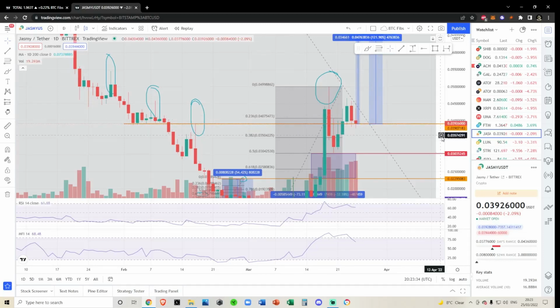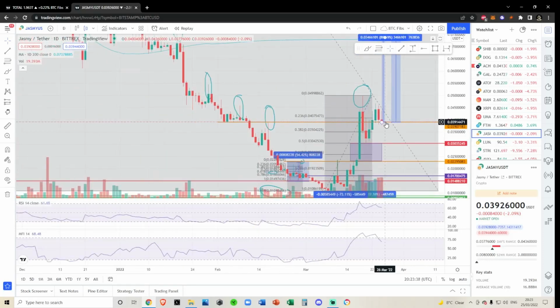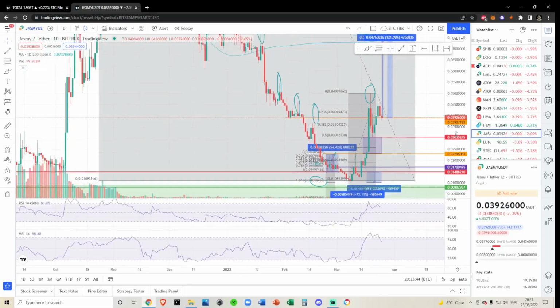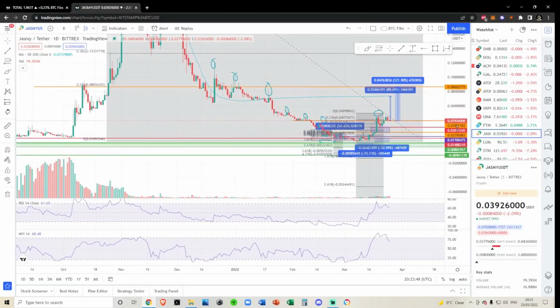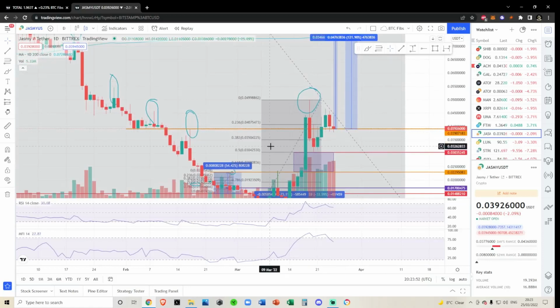If you are wondering what the level of support is, it is the 3.9 cent region. The reason I have this price target is because it is the previous local high that we have up here. If you've been watching my JASMY technical analysis for the past couple of weeks, the past month, I have been saying for me to become macro bullish, I would need to see a break above the 3.9 cent, which, bingo, we've done. Number one.